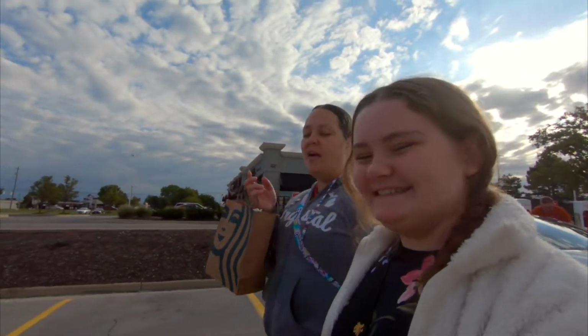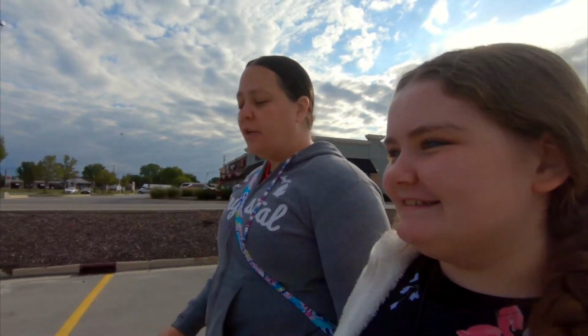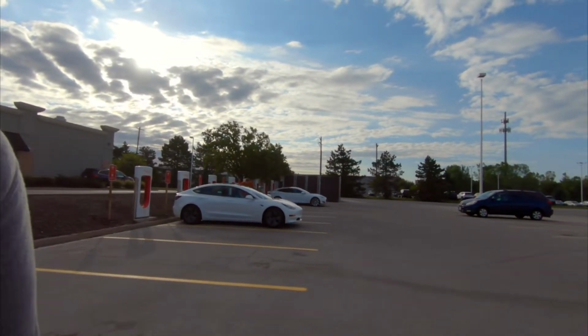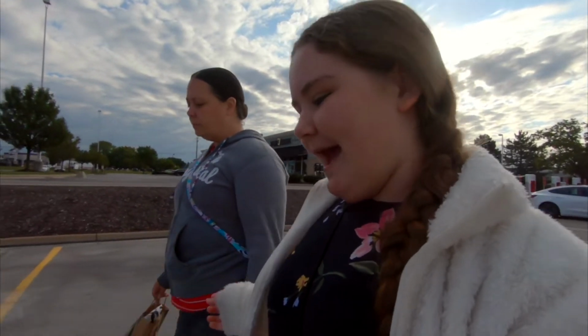Okay, so we are walking away from the Tesla. We have been tasked with finding a trash can. So while the Tesla is charging, let's be honest, the boys are about ready to play games on the Tesla. We are trying to find a trash can. So Matthew's probably gonna play with his character Max on Stardew Valley, which we both love playing.